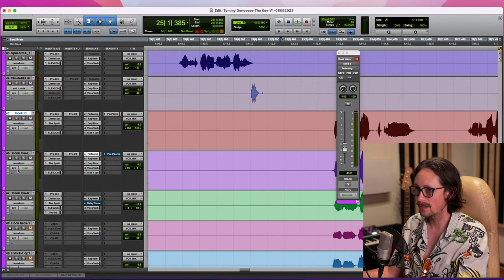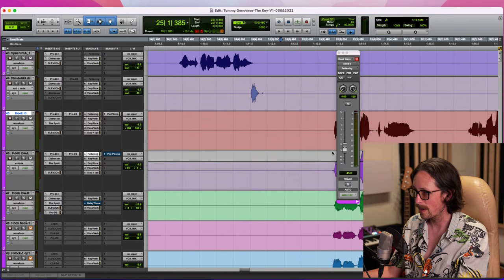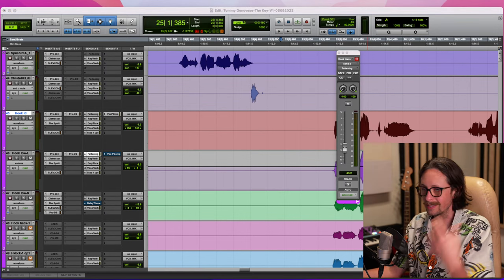Okay, so I have some volume automation that came over as well. You can just see that here, volume automation. So I'm just going to pull this whole thing down, and we'll take that down like 11.8 is good probably. I don't know, I'm just kind of listening, you know?